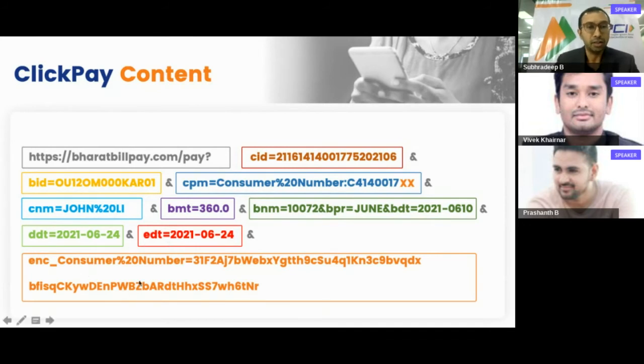And finally, you can see ENC underscore. So this is the encrypted value of the consumer number. So here we are encrypting the consumer number to protect the customer's important information. So the biller is masking the primary customer parameter and sending the encrypted value of the same.